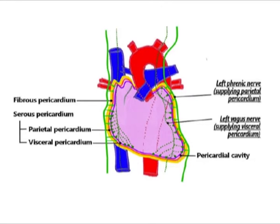The pericardium has two layers, a visceral layer that covers the outside of the heart and a parietal layer that forms a sac around the outside of the pericardial cavity. The outer parietal layer is strong and is composed of tough fibrous tissue. It is supplied by the phrenic nerves. The inner visceral layer is transparent and serous and is innervated by the parasympathetic nerves.